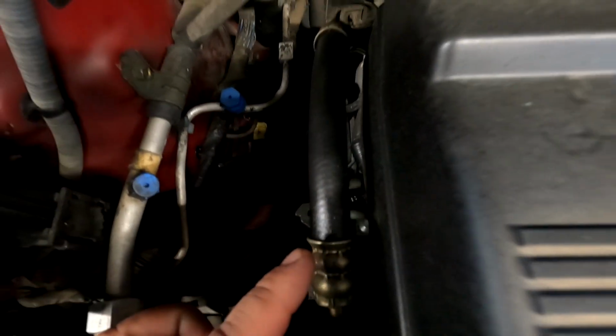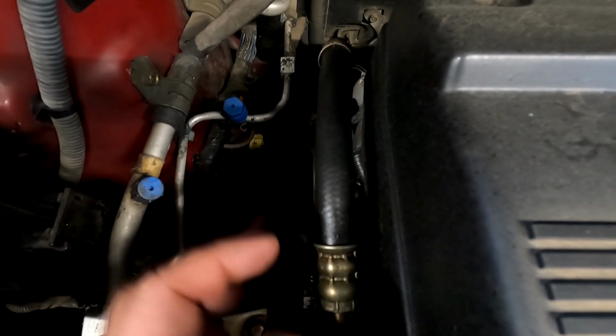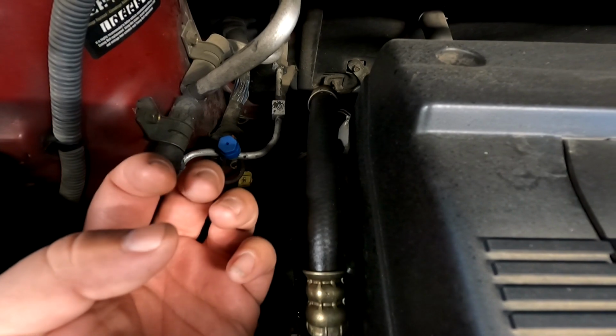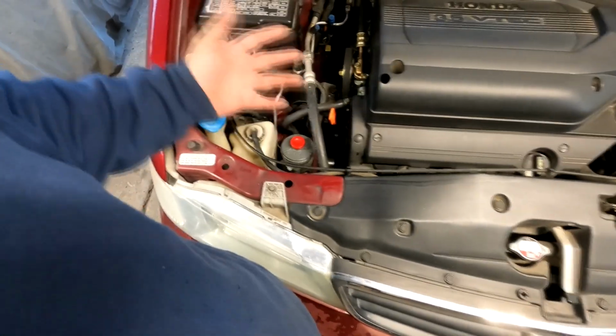But the Odyssey is right here. This hose right here, you can see it is very damp. And once the car is on, it is leaking from literally this entire hose. It's so brittle, it's cracked, and the fluid just comes right out of it. And I would have to fill up the power steering fluid every so often, depending on how much this van gets driven. So, simply enough, there's 2 bolts there. There's a bracket bolt.